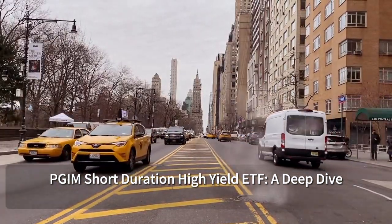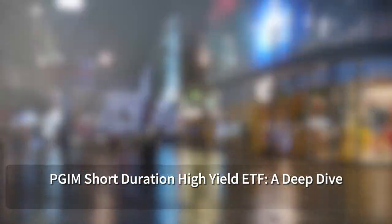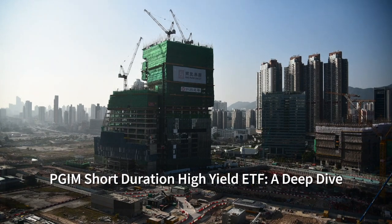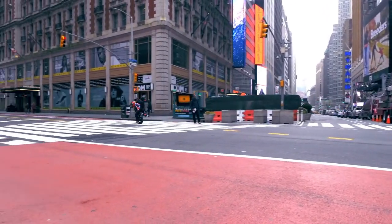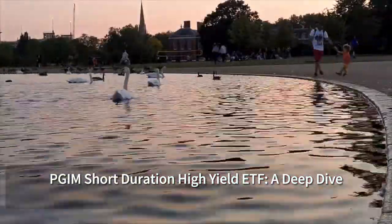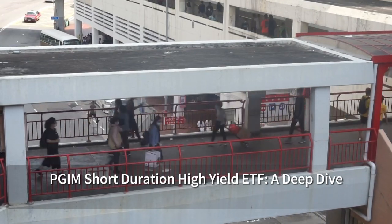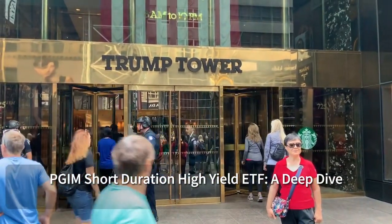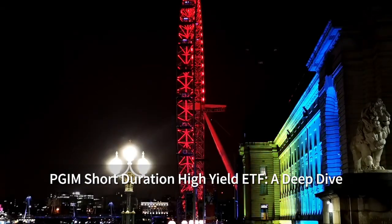Conclusion. The PGIM Short Duration High Yield ETF offers a unique blend of income potential and reduced interest rate risk for investors seeking exposure to the high-yield bond market. While it comes with inherent risks associated with high-yield bonds, PSH's active management approach and focus on shorter maturity bonds can help mitigate some of these concerns. By carefully considering the potential benefits and drawbacks and comparing PSH to its peers, investors can make an informed decision about whether this ETF aligns with their investment goals and risk tolerance.